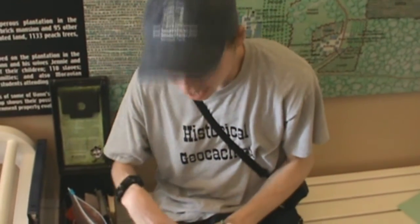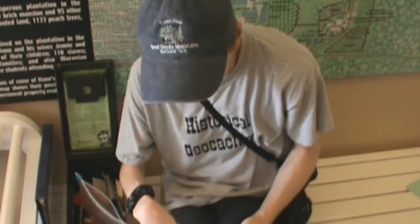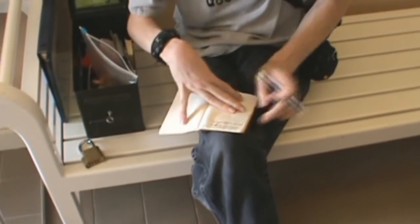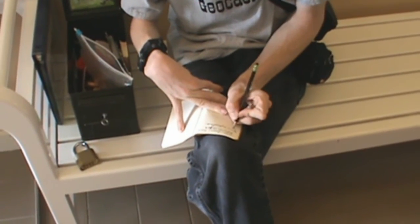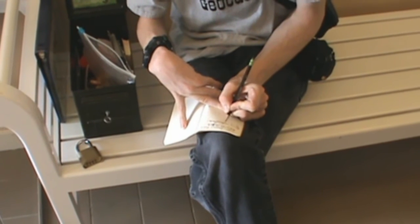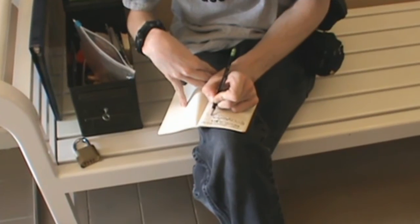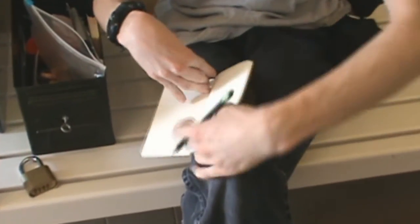So here we are, folks, in the visitor center of the Vann House. We have opened up the cache, lots of awesome swag in here, and I'm going to sign my name on this log. Another awesome smiley. Yay!